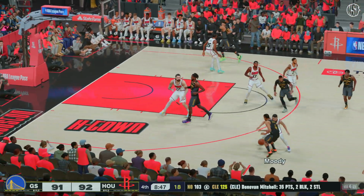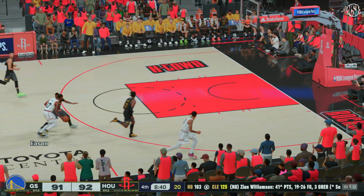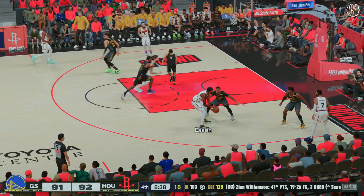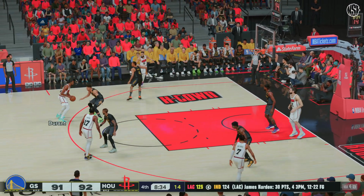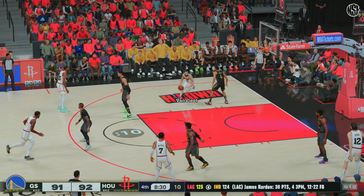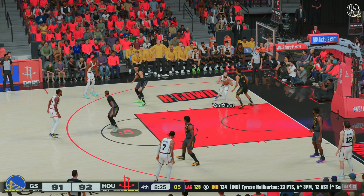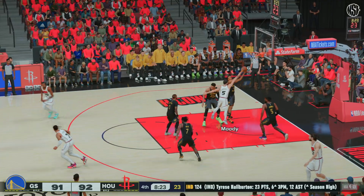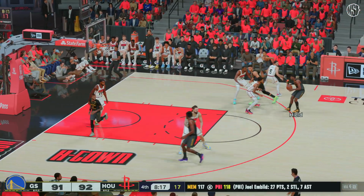Moody with it. Payton up top. Eason with the ball. Payton covering. And they're pushing it up. Eason against Payton. Eason, pass to Durant. Van Vliet on the wing. Shot clock at 5. Nice D from Moody. Boy, patrolling the paint well, protecting the rim. That's exactly the kind of defensive effort you need against him.